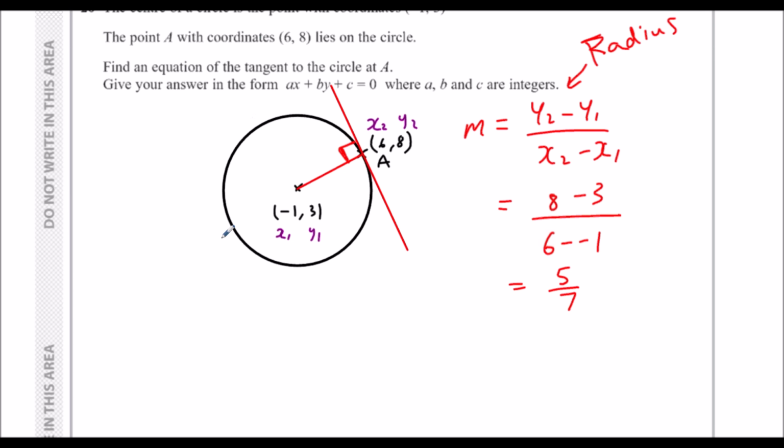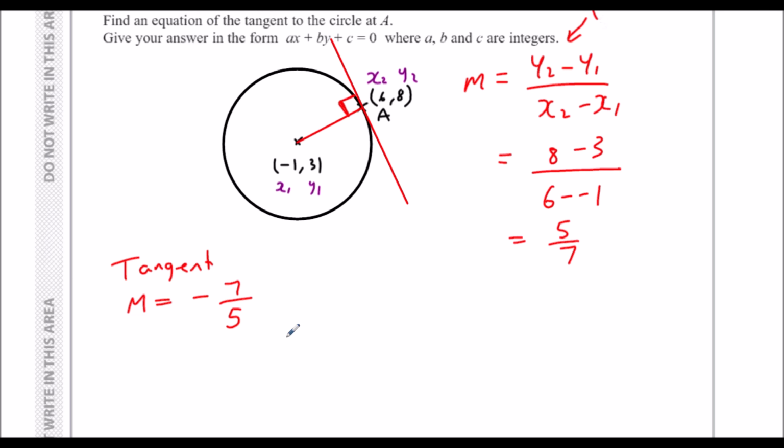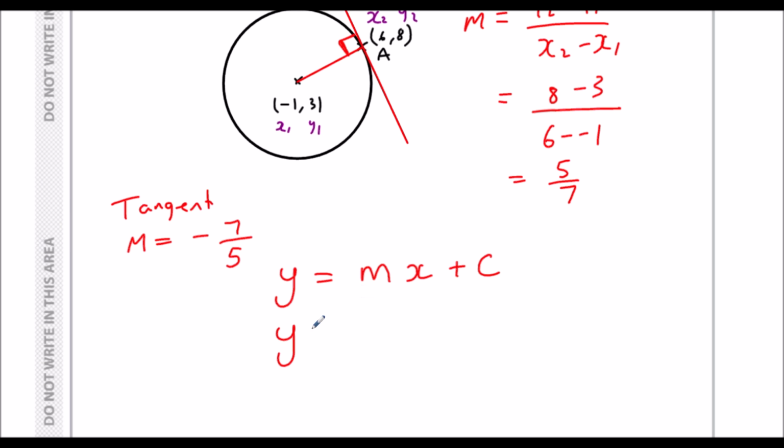For the tangent, they're perpendicular lines. The gradient is a negative reciprocal. So flip it over and minus. So the gradient of the tangent is flipped over, so 7 fifths, and negative, minus 7 fifths. So we've got a gradient of minus 7 fifths. It's a straight line. The equation of a straight line is y equals mx plus c. So the gradient is minus 7 fifths. So it's y equals minus 7 fifths x plus c. But we don't know the y-intercept yet.